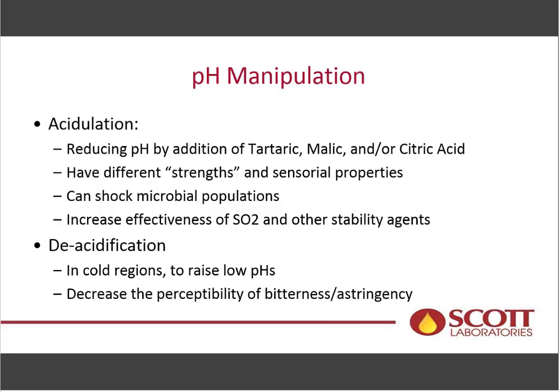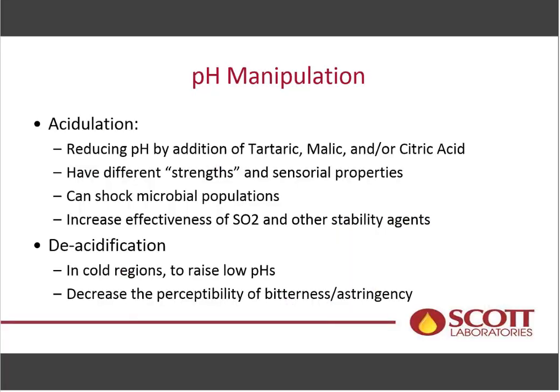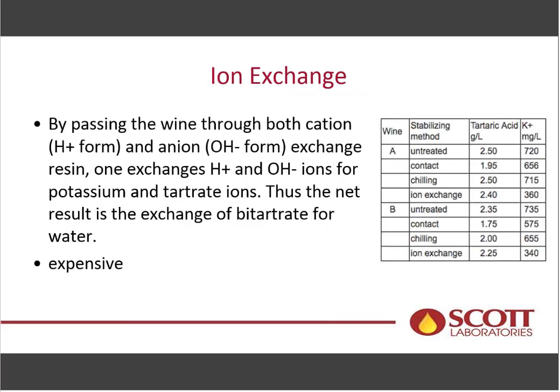Deacidification, I don't think it has much role in Texas, but it is a possibility, and most of the time we have high pHs, not low pHs. But some people do use it. Below about 3.2, yeast start becoming inhibited, so if you have something that's really low for some reason, you may want to think about raising the pH. Ion exchange, you're exchanging the ions and adjusting your potassium levels, and you can get some pretty good effects, but it's very expensive, uses a lot of water, and is probably not feasible for most people unless everyone banded together and decided to get an ion exchange unit.